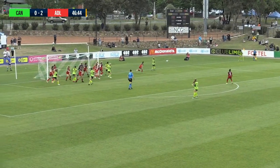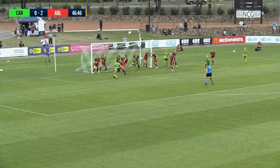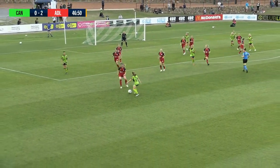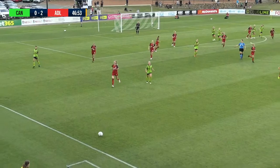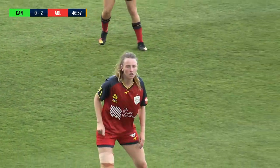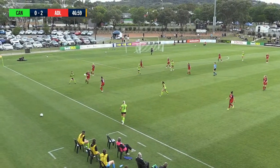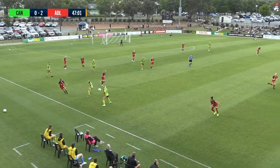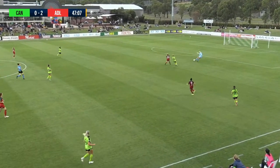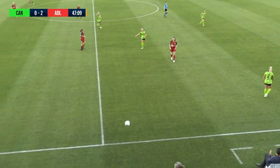Here's Cray Smart with the corner. Decent delivery to the near post. Flicked on, chance here. Fletcher did win it at the near post. Hughes. Well, there's no one in green to get on the end of the flick on. Great delivery again, though, from Grace Marr. Rojas chasing. Nash forced to go home. James with the clearance.